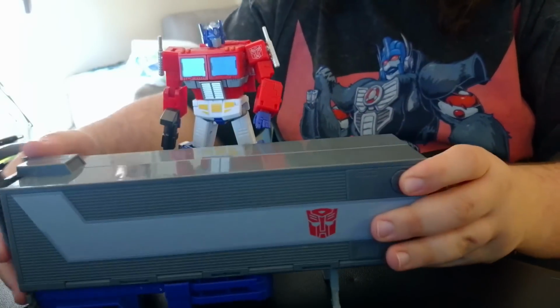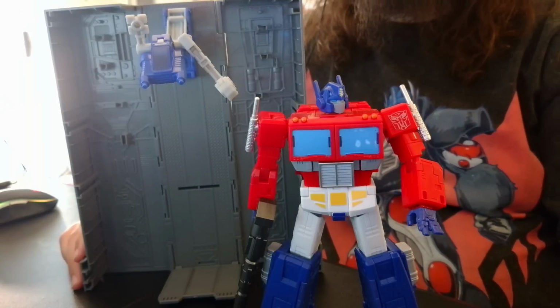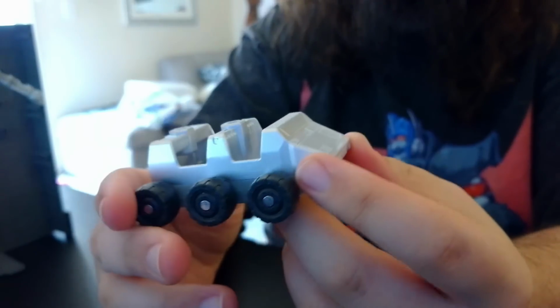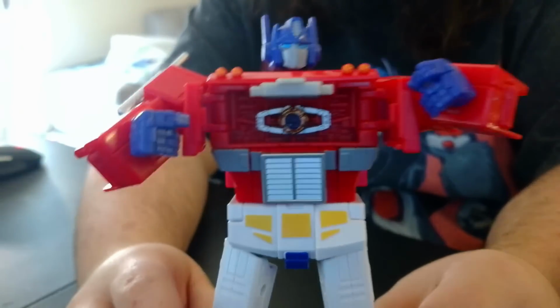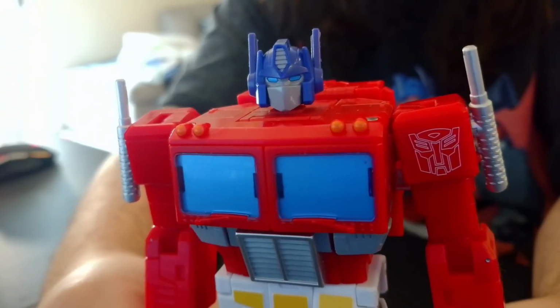He also comes with his trailer, and it's nice and big and can transform into his medical repair bay, just like the original G1 toy. He also comes with his little pal Roller, who can actually fit headmasters in the little seats. Optimus himself is fantastic. He's just so pleasing to look at, and I love the colors they chose, especially his windows, which have this cool sparkly blue color.